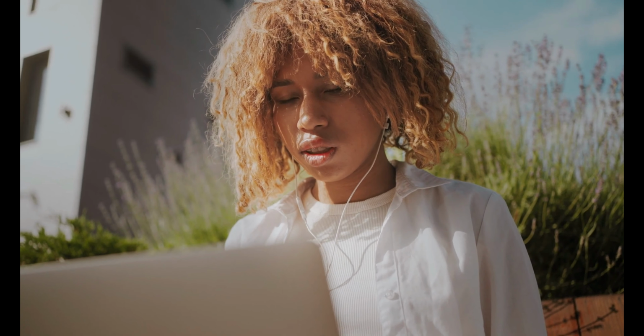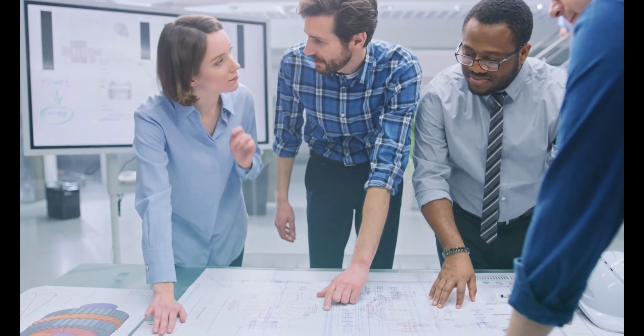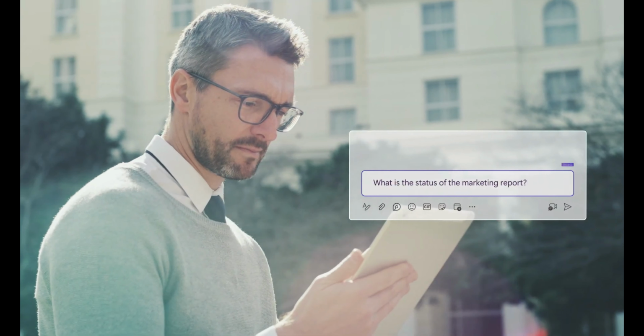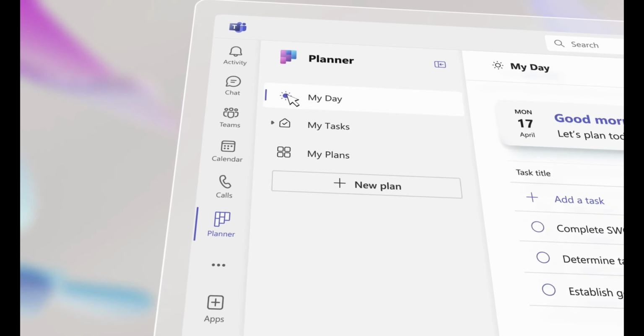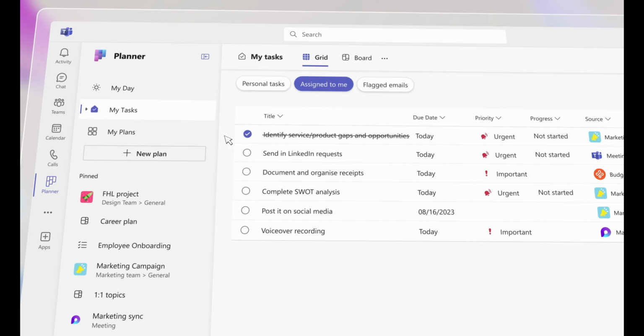When you and your team achieve your goals, a sense of accomplishment inspires everyone to keep making progress. So it should be easy for you to organize projects, stay on track, and work together. This is the new Microsoft Planner. Simple, collaborative, and powerful, Planner helps everyone effectively manage their work and achieve their goals.